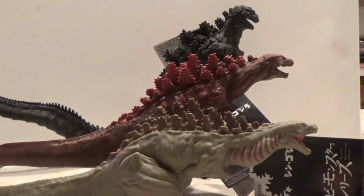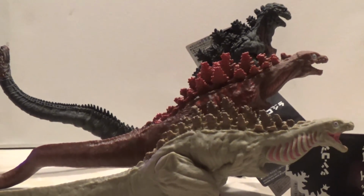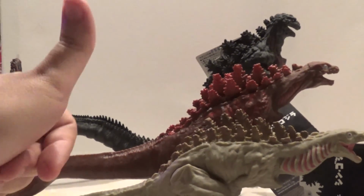And you know what? So far, everybody, I'm very impressed with what Bandai is doing with the Shin-Gojira line. I couldn't be happier with these figures. Well, everybody, those are my opinions on Shin-Gojira Form A and Form B. They're without a doubt the most unique-looking Godzilla designs, and freakishly fetal and weird, but hey, this Shin-Gojira film is a brand new take on the series, and you know what?